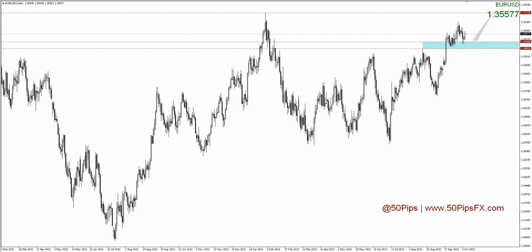Now, if that level should break, it doesn't mean the upward rotation is broken, but it means we'll likely see some kind of healthy retracement, maybe into this gap, this whole zone into the 33.10s. We'll discuss that some other time, right? But that's why that whole zone to the downside is important to be looked at as a zone, okay?